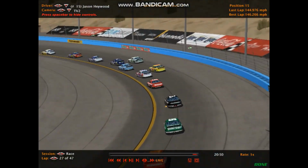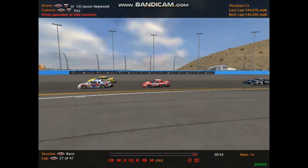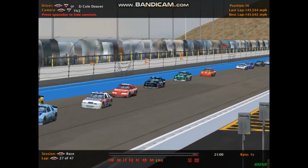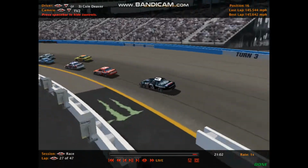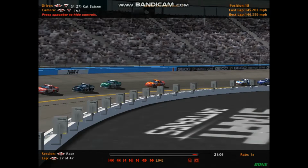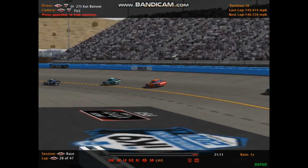As we look in the middle of the pack here, Jesse Turner, Seth Cole, Johnny Gardner, Kev Shearer, and Jackson Haywood are mixing it up right there. Cole Deaver right now running in the 16th position. Matt McIntyre 17th. 18th is Kat Badson. She'll have the number 70 car next season, and it's going to be a Ford.